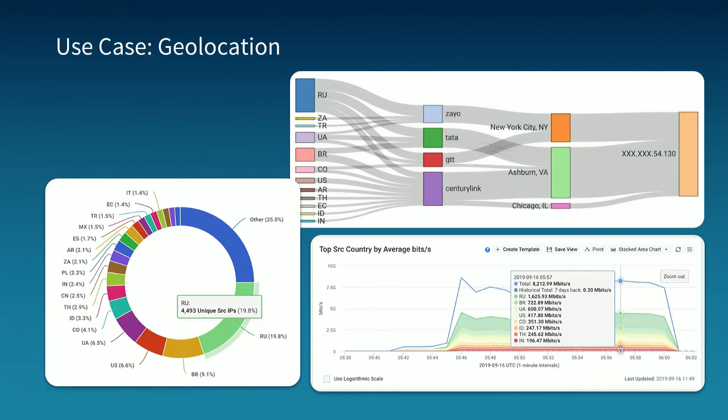I can also see how the different sources are entering my network, via which adjacent providers, at which POPs, and who the target is. This information allows me to make very quick decisions about whether this is an attack or not.